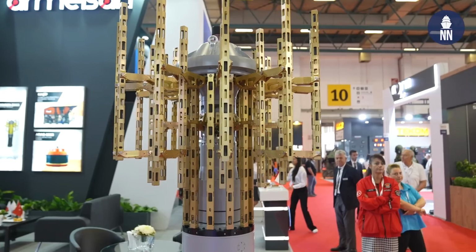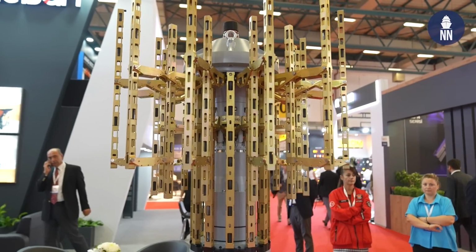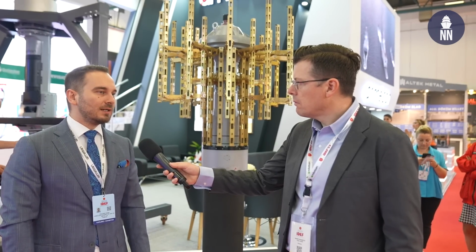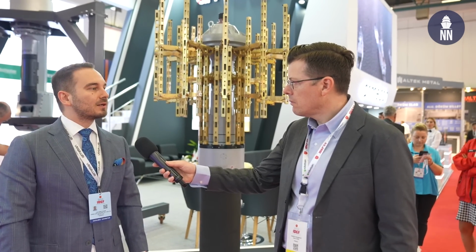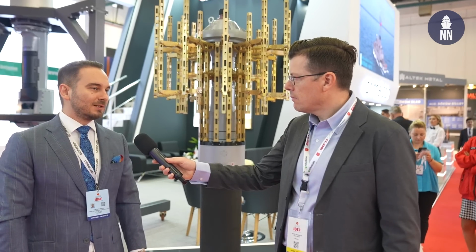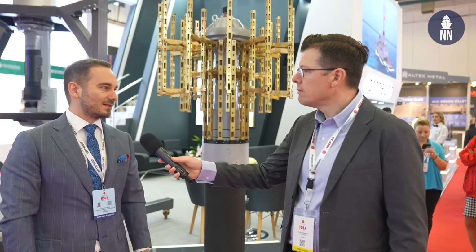Our goal is to integrate this prototype to a USV in 2-3 months' time and demonstrate the performance of the system to our Navy. And the next step is going to be the integration to our indigenously designed naval helicopter. And hopefully in the near future we will have some export news as well about the product.